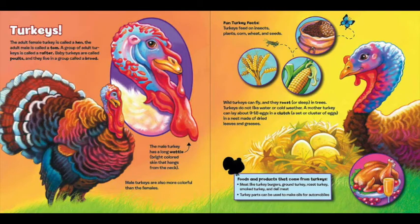The male turkey has a long wattle, bright colored skin that hangs from the neck. Male turkeys are also more colorful than the females. Fun turkey facts: turkeys feed on insects, plants, corn, wheat, and seeds. Wild turkeys can fly, and they roost or sleep in trees. Turkeys do not like water or cold weather.